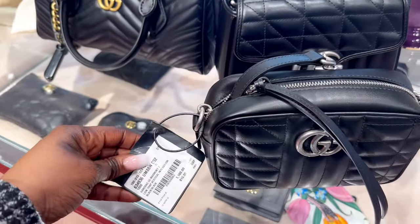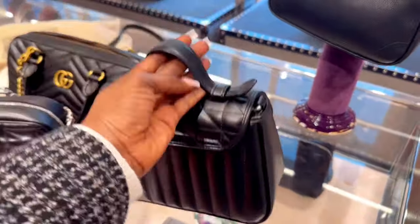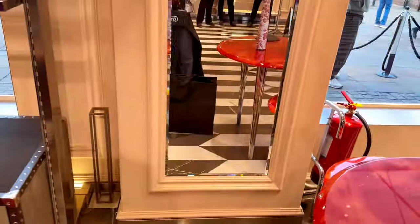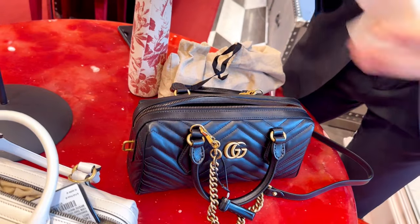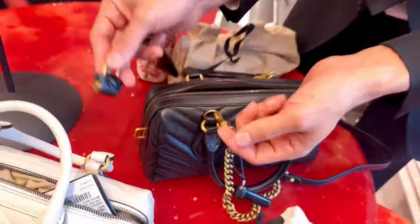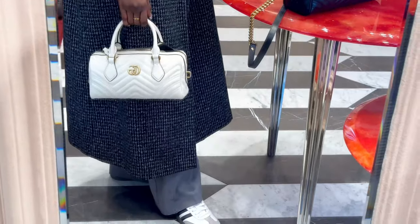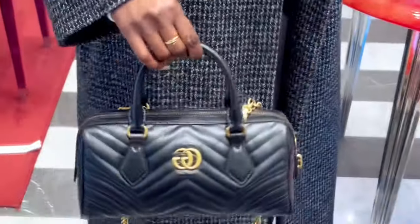In Gucci in Bicester Village, these are crossbody 850, and this handbag here is really gorgeous and sophisticated. Let me show you guys how classic this bag is. And I also love these newest in Gucci. This bag is classic, beautiful and sophisticated. They also have it in white. Love the Gucci logo on the front of it. So this is the black one.